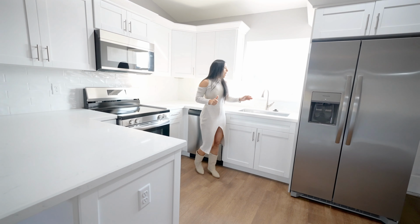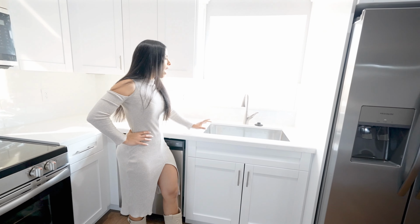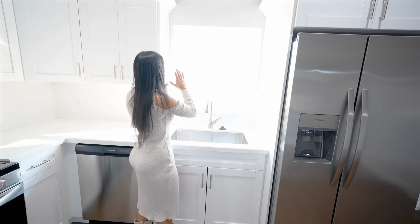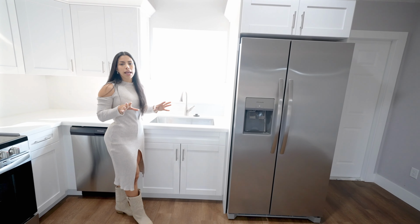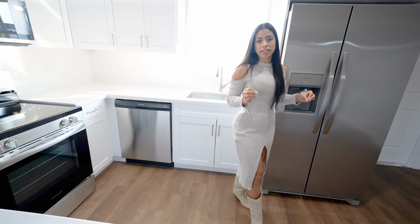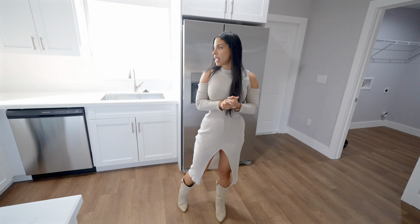Perfect for them. And then I really like and enjoy this other section because we have the undermount sink. It's ample, okay? It's really ample. We have a modern faucet, and my view to the backyard is another good plus. I really like to see another point of view when I do the dishes. This is not one of my best or favorite activities, so if I can get another view, obviously I will enjoy it even more.